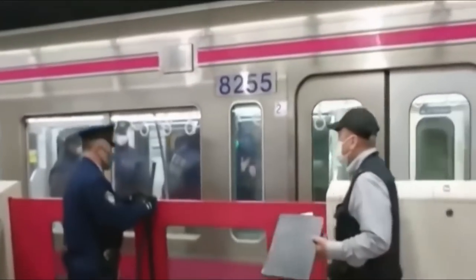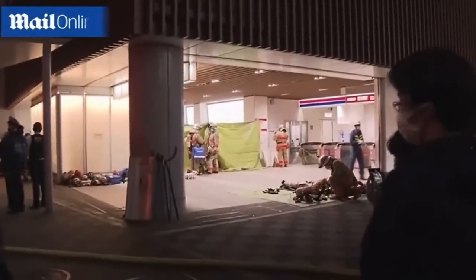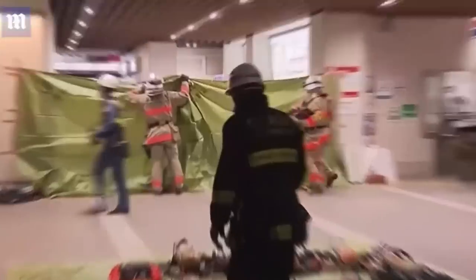Police poured into the train when they ran into the suspect. "Drop the knife," they shouted, and he calmly complied. Police arrested him right there on the spot and suspended train services while they started an investigation of the crime scene. The Tokyo Fire Department later stated that three of the people who were injured had serious wounds. The man who was originally stabbed in the chest was still unconscious.